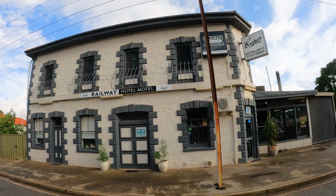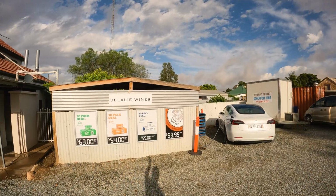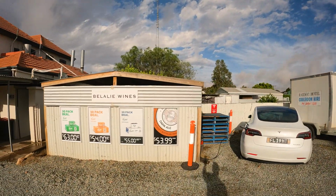Good morning from the railway motel, hotel, pub, I guess is what you call it. Anyway, the car's been charging over there overnight on an 11 kilowatt Tesla destination charger. That's why we stayed here. Left Broken Hill, as you know, at 100%. Arrived here, as you know, at 7%. But yeah, the reason we stayed here: destination charging for free for guests.